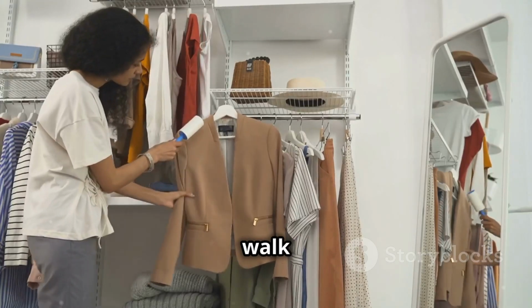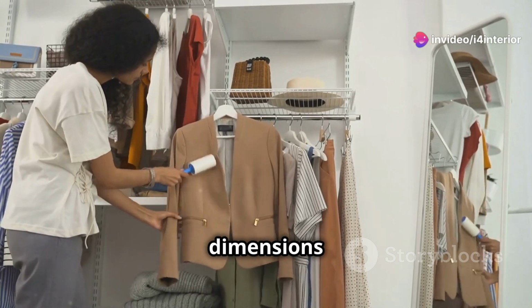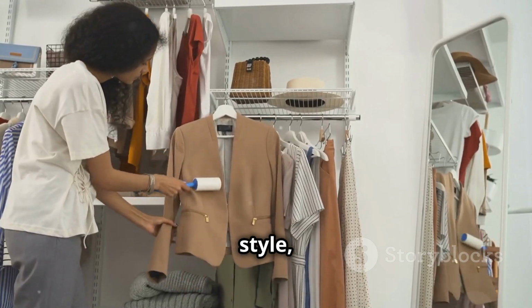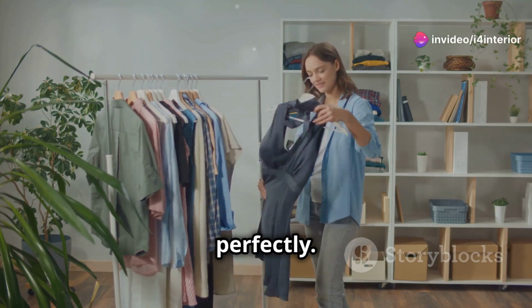In this video, we'll walk you through everything you need to know to make an informed decision. From understanding your room's dimensions to selecting materials and designs that match your style, we've got you covered. So let's dive in and discover how to find the wardrobe that fits your needs perfectly.